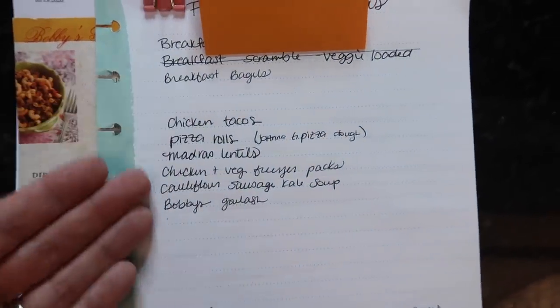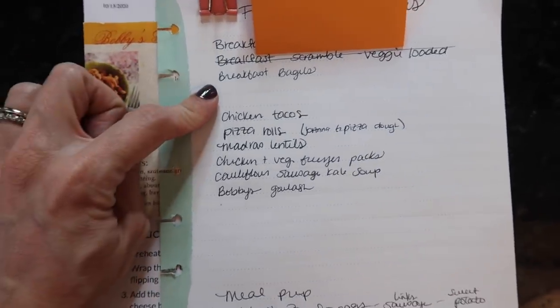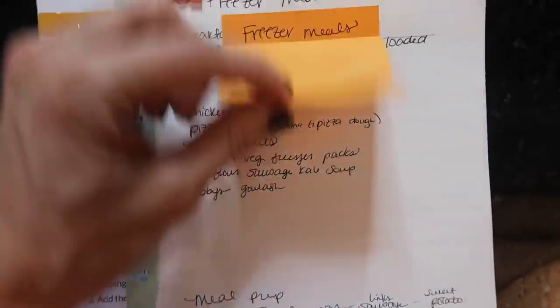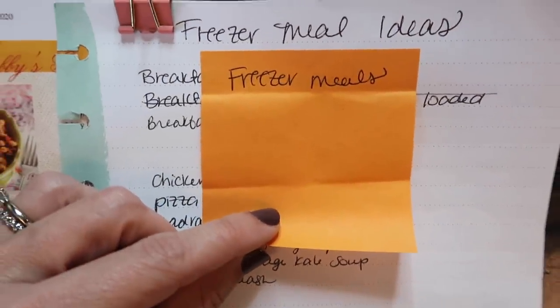And looking at it, it doesn't seem like a lot, but it's a lot, especially if you have a small freezer. Breakfast bagels, what does this one say? Look, I even got fancy and I put a post-it note on here, but it just says freezer meals. Thanks, Kim, you're so organized.